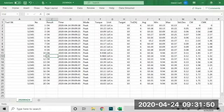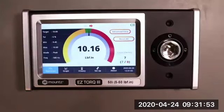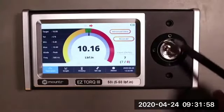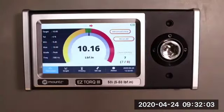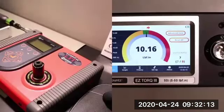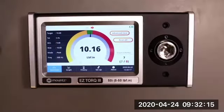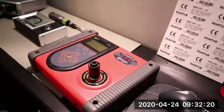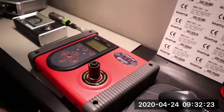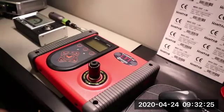This particular analyzer is portable. It is very compact. It does have spring-loaded mounting holes here that you can use to mount these down onto a cart or a bench if needed. So next we would have our LTT product. Let's go ahead and set this up.